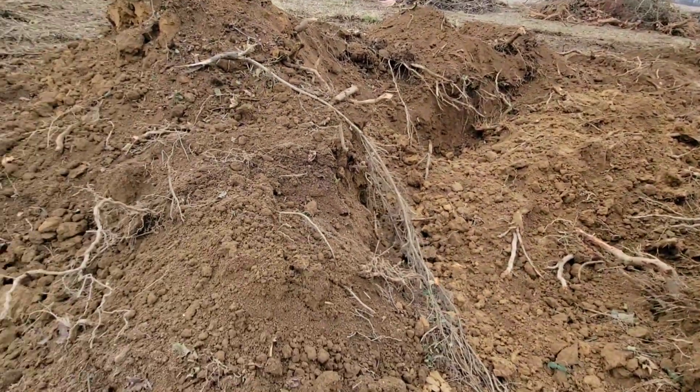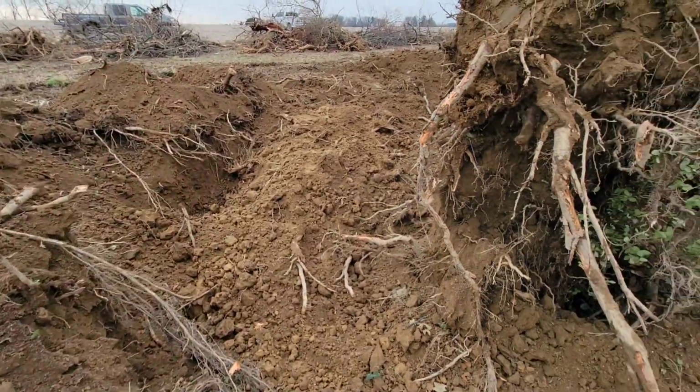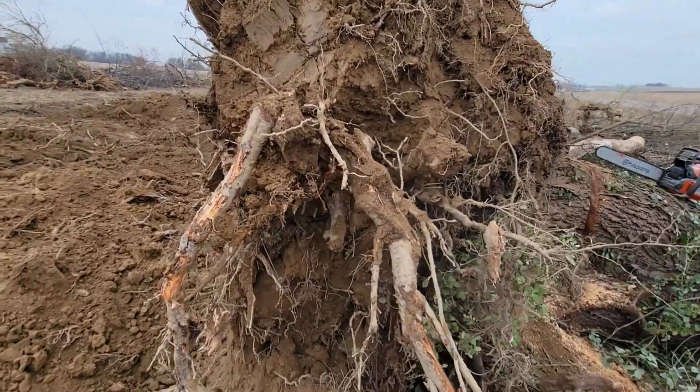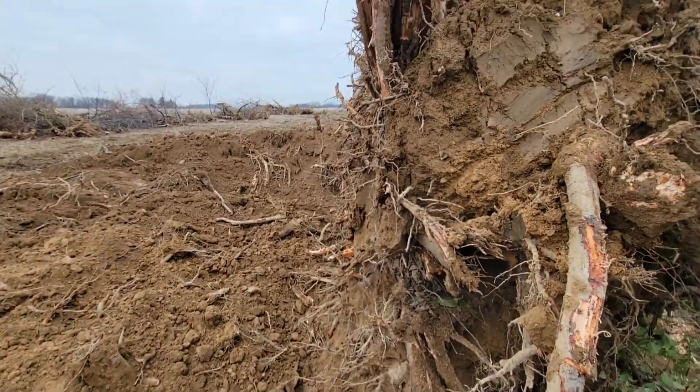Gorgeous ground in here. We'll take the chisel through here and loosen up the roots and spend the day picking them up with forks. But yeah, they leave a big hole in the ground when you pop one of these suckers over.